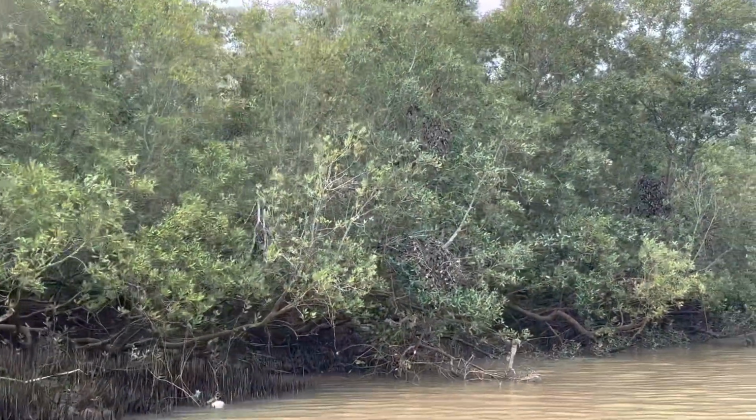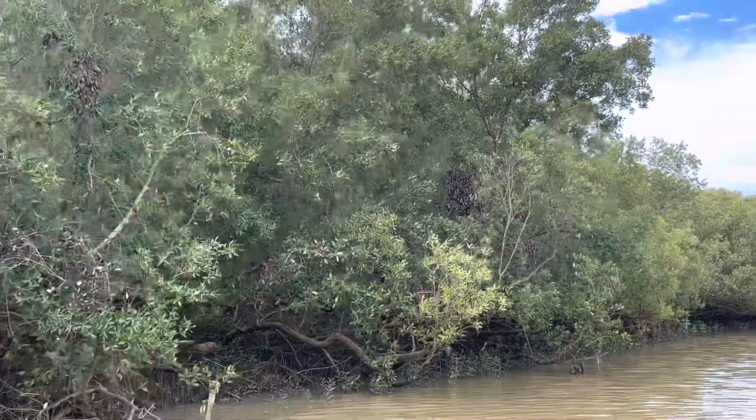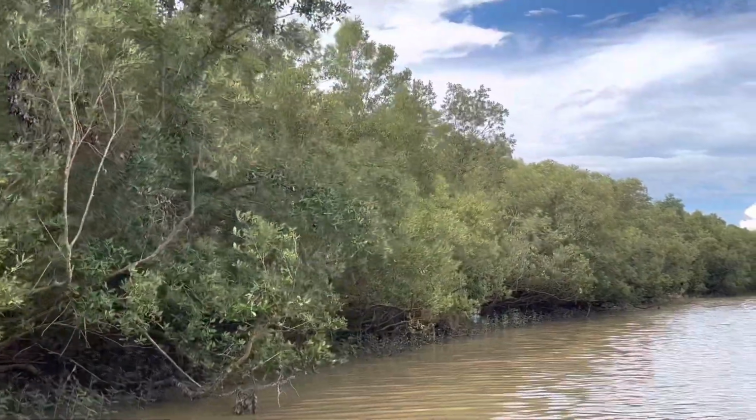These are the mangroves that line both sides of the channel. During the night, mostly women come out and do the crabbing. They'll pick up the crabs by hand, take them to the market, and sell them. It's a pretty interesting process.